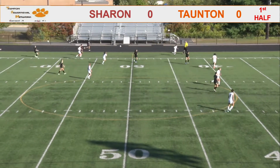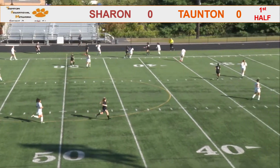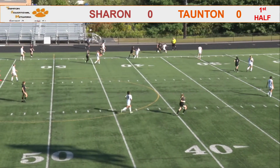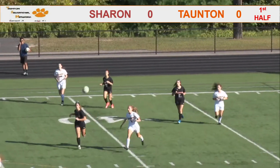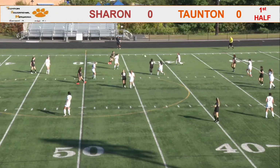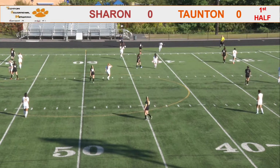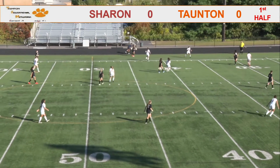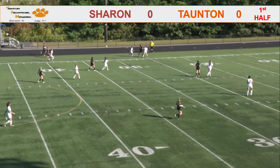And it is out on the Eagles. Back in. Taunton's got to get a hold of this before it pushes back towards their side of the field. Letting that ball go out so they can get a hold of it. Smart idea.